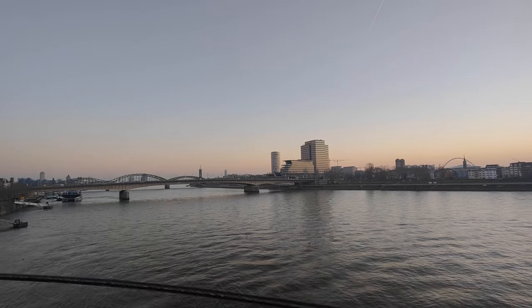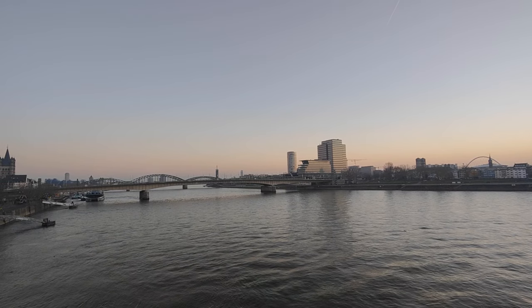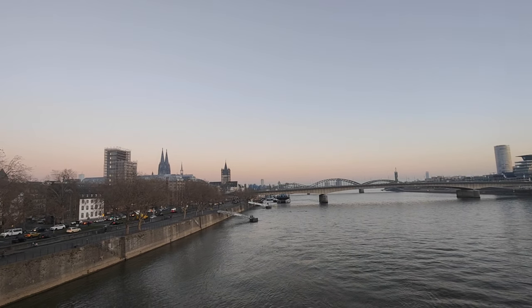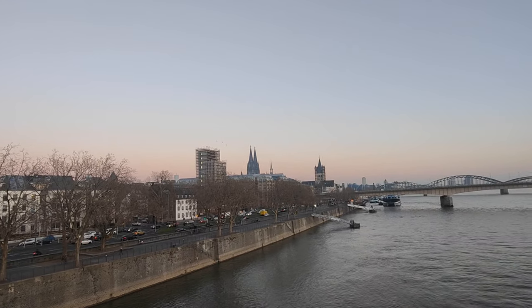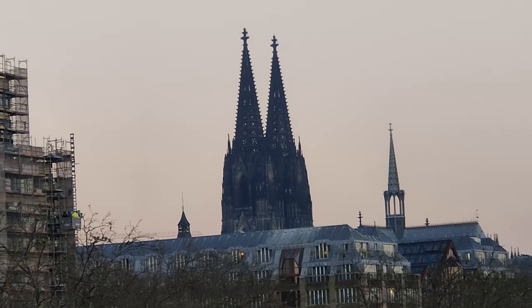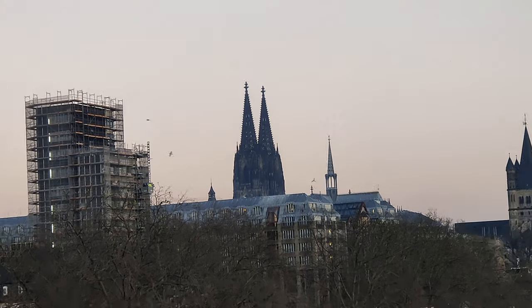Up on top of the Chocolate Museum, having the mighty River Rhine. I thought I'd give you a little view. The skyline of this wonderful city. We've got the cathedral over there, look. Dominating the skies, hundreds of years after it was built.